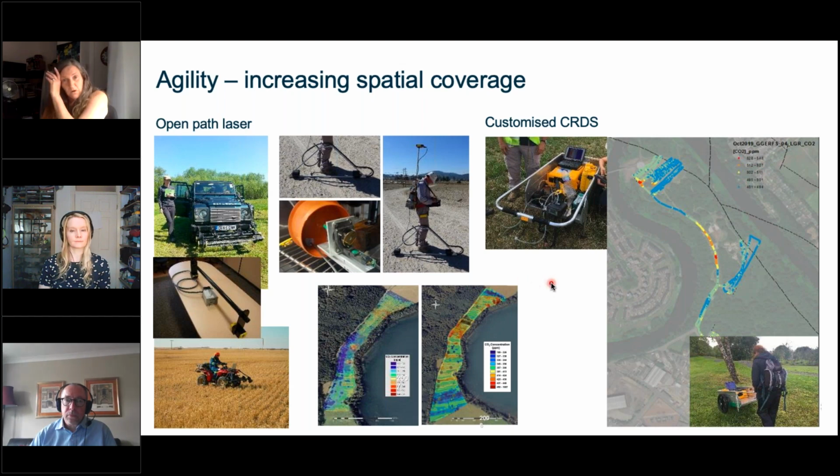We spent many years actually working with the open path lasers. I think we started that in Weyburn. It's about 1.5 meters long piece of kit that will mount onto the front of basically anything you want to put it on. So here we've got a Land Rover, we've had them on quad bikes, and if you happen to have a man called Bob who's willing to carry them over some really tough terrain, then Bob will carry them for you as well.